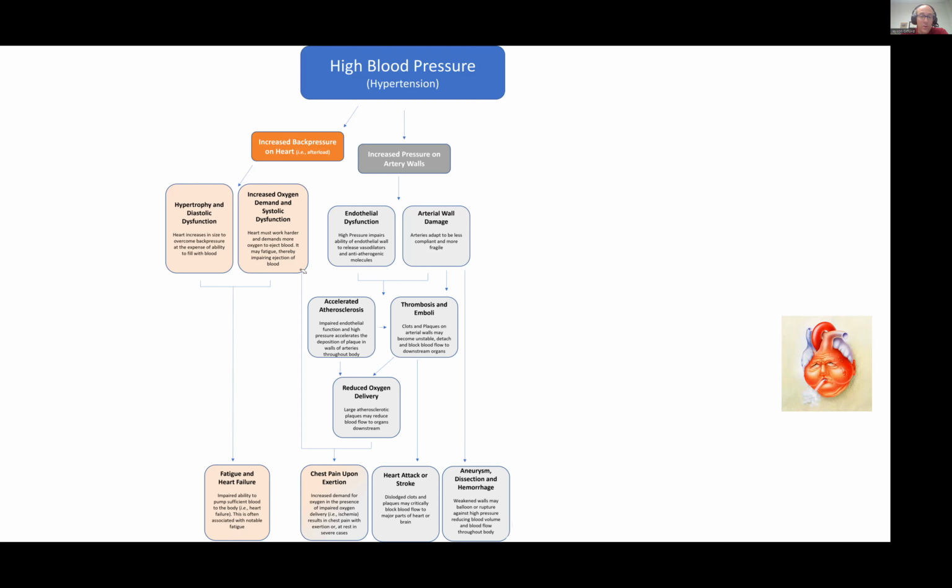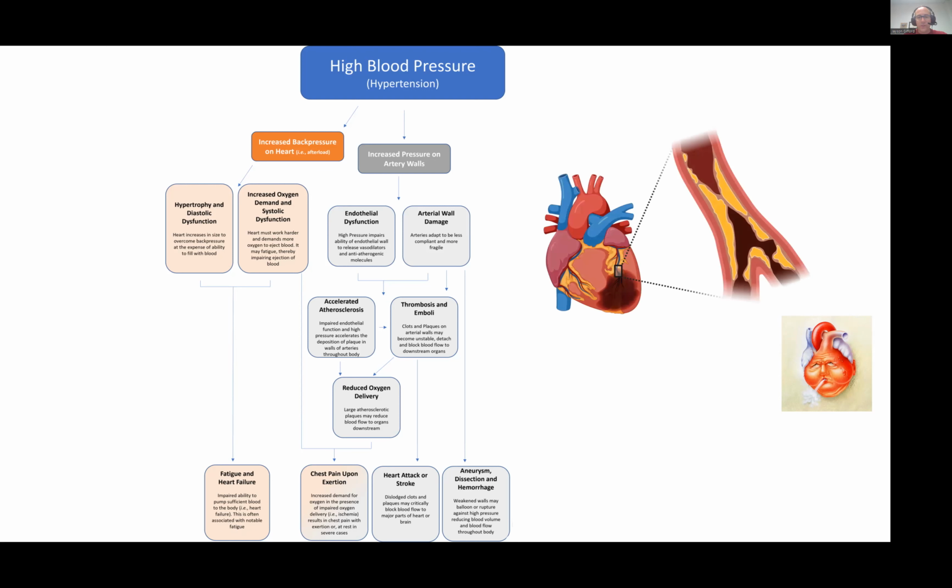accelerate atherosclerosis or thrombosis, which in turn will cause reduced oxygen delivery, where now you can see even more pain when you're exercising, whether it's chest pain upon exertion, or it could be peripheral arterial disease, where you have decreased oxygen delivery to your skeletal muscle, and that causes a lot of pain when you're walking and impairs exercise tolerance. So here you would see an example of coronary artery disease with atherosclerosis. If that plaque gets big enough, no blood can get through, or a limited amount of blood gets through, and now you're not getting as much blood and oxygen as you want, and that can cause chest pain.